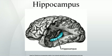It belongs to the limbic system and plays important roles in the consolidation of information from short-term memory to long-term memory and spatial navigation. Humans and other mammals have two hippocampi, one on each side of the brain. The hippocampus is located under the cerebral cortex. And in primates it is located in the medial temporal lobe, underneath the cortical surface.